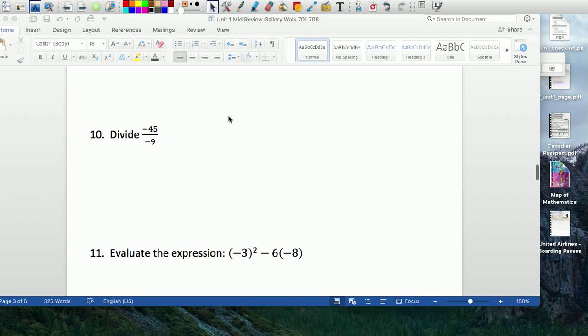Divide. It's a negative divided by a negative. So first of all, take care of your sign. That's going to give you a positive. And the rest is just 45 divided by 9, which is 5.